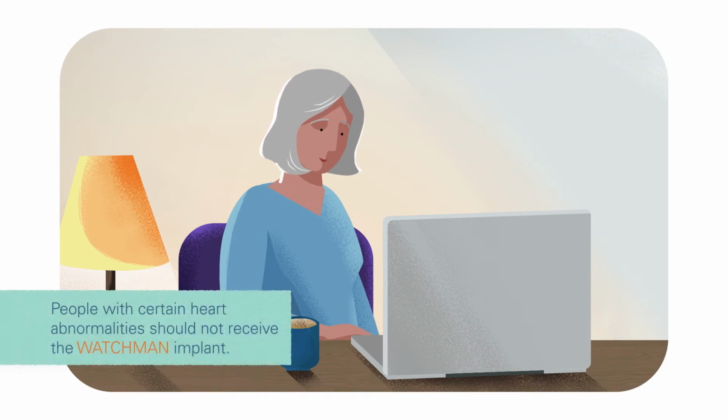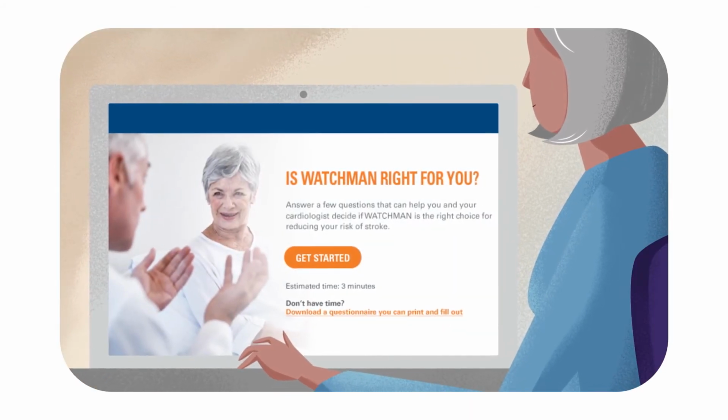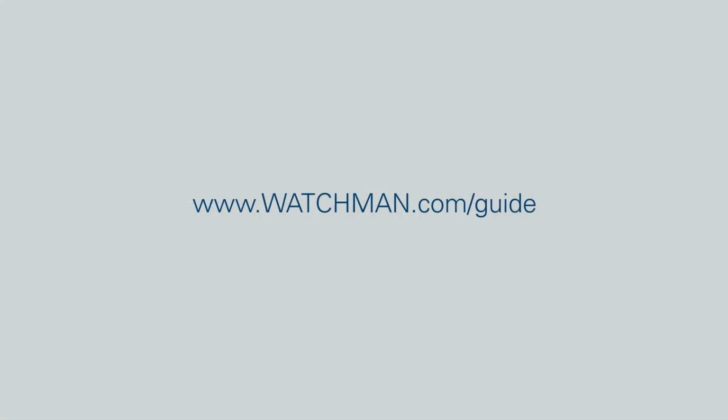Watchman can be a life-changing alternative to the daily use of blood thinners and the bleeding risks that come with them. See if Watchman is right for you. Get your customized doctor discussion guide and talk to your cardiologist. Go to watchman.com/guide.